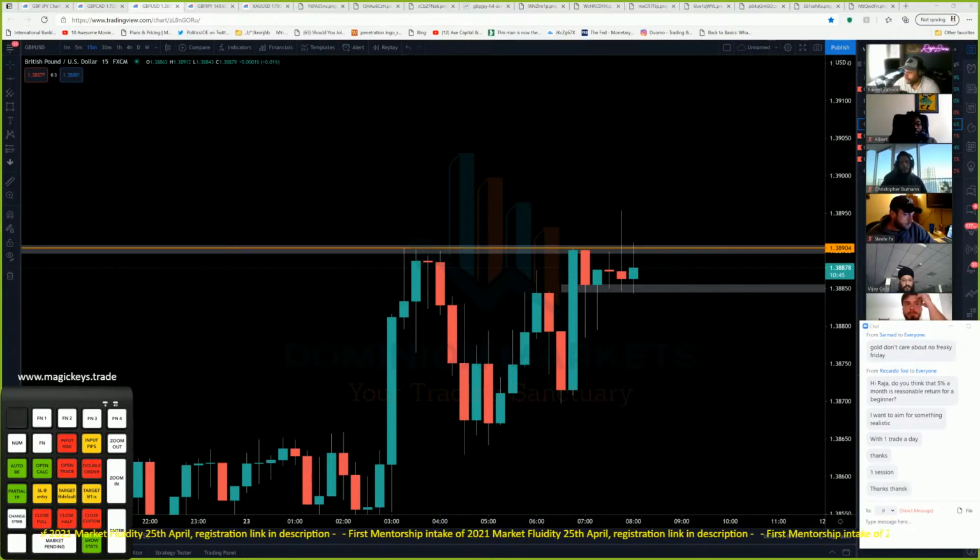Oh, looks like Donnie got himself some magic keys here for free. Nice. Donnie used commissions at Dominion Markets to get magic keys. So far, man, we've processed 6 magic keys with commissions from Dominion Markets and 3 market fluidity memberships. It's really working. Like we said, this is the incentive we're going to give to people, and it's actually working now. It's pretty good. People are using their commissions to get into magic keys.